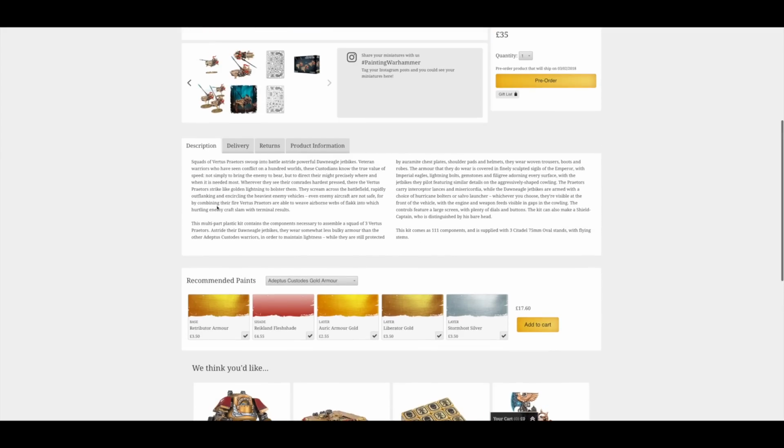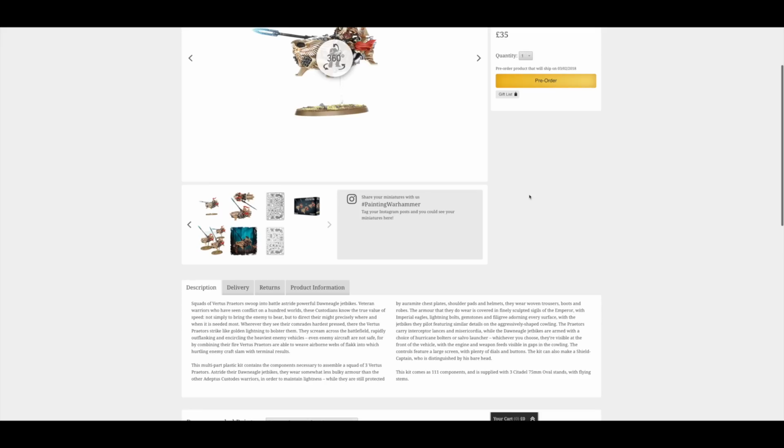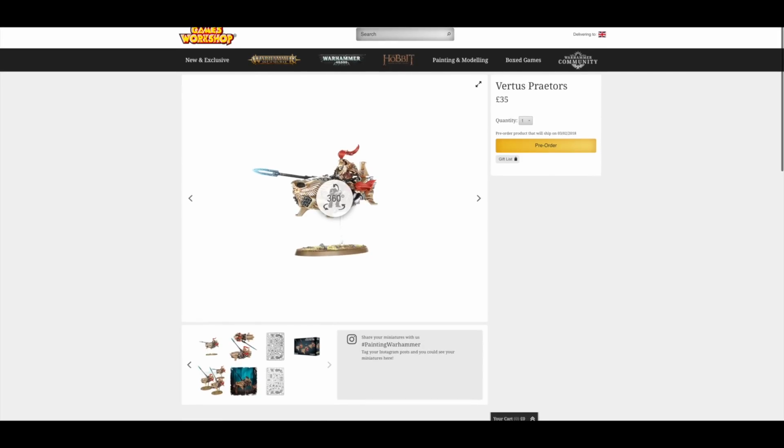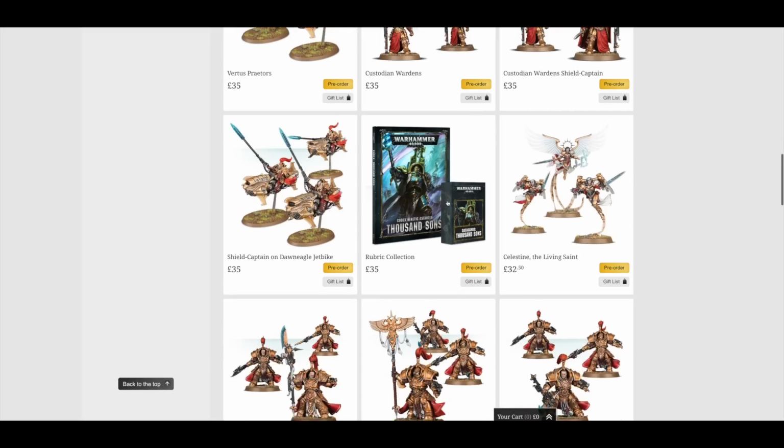Yes, so you can make a shield captain who is distinguished by his bare head. Okay, there you go then. So if you see one on the battlefield, apparently it's a bare head one. Yeah, and then it just goes on and on.